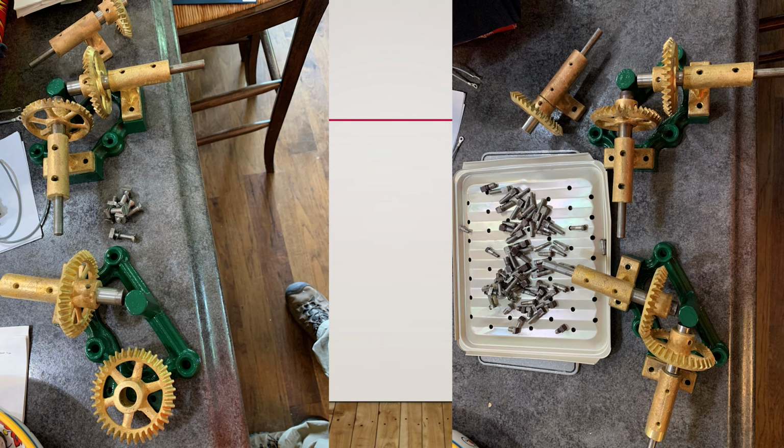I've also had Chuck Rozier help me rebush a couple of parts for the motion works and the gear drives. So Breslin's been staying pretty busy these past 20 years getting some updates.